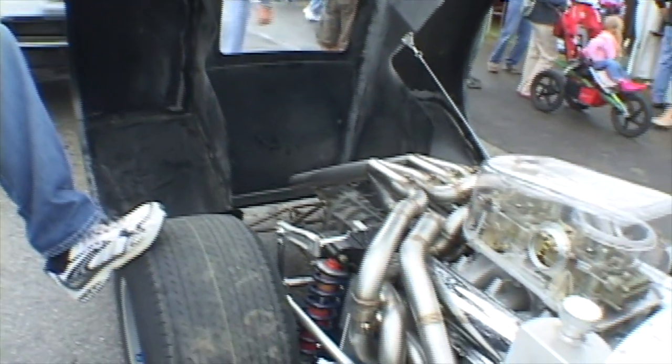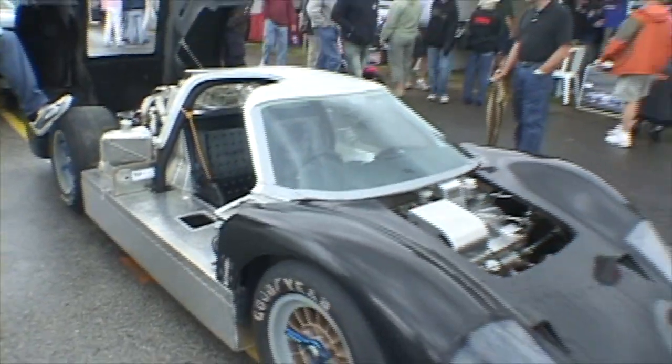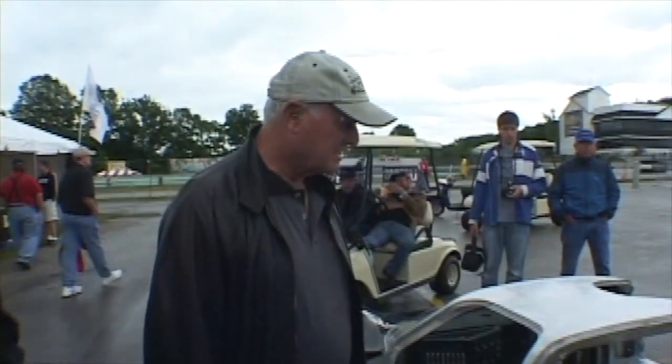When the parts are used up, that's it. And that letter came last week. And it really seems strange now that Ford's out for sale. And apparently Bob Bondurant was impressed.